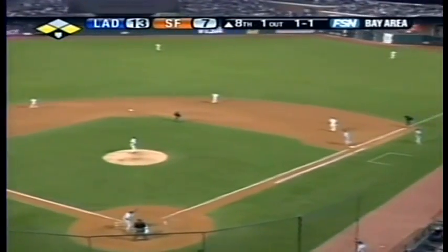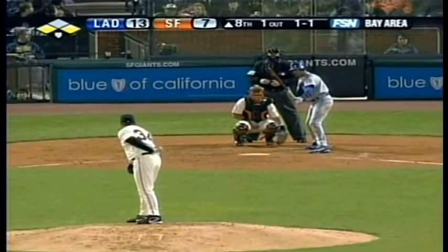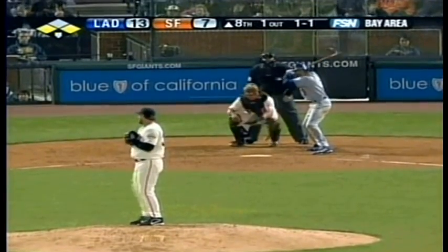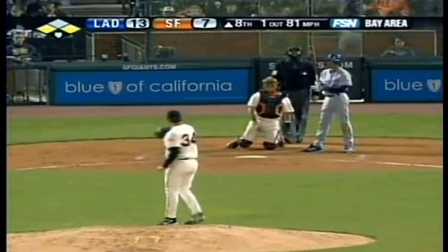So Lugo can drive in a run by making an out, one ball and one strike. Outside, two balls and one strike.